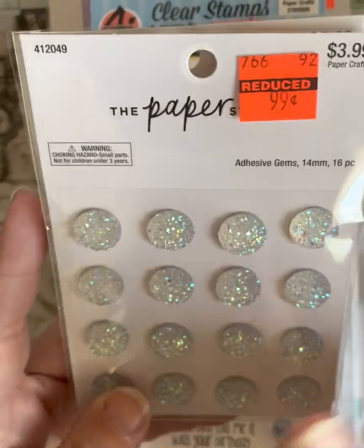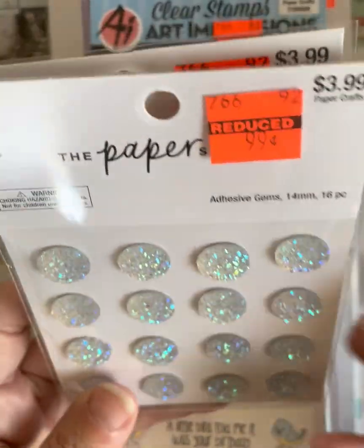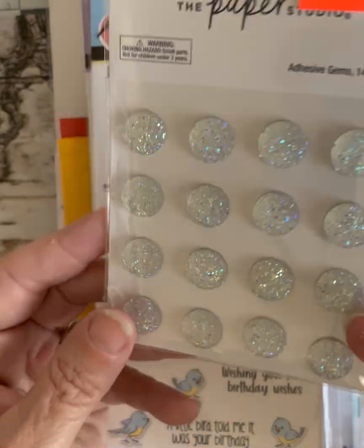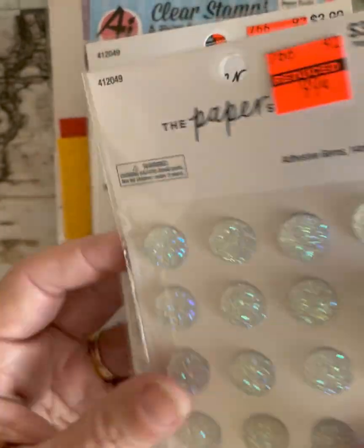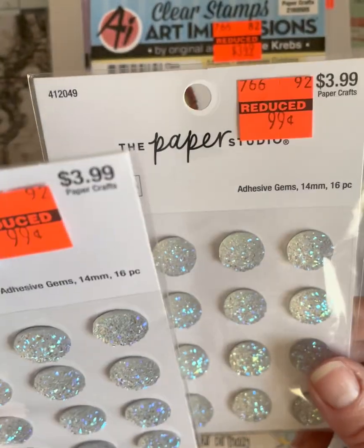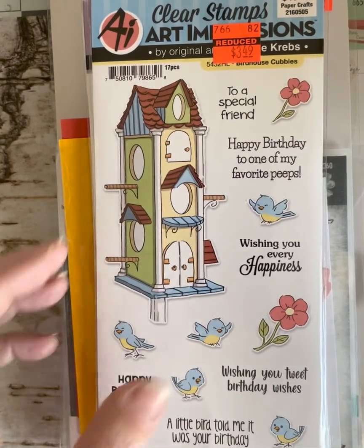Then I had seen somebody do the red ones of these, and then just like a plain, clear one. These look like they're a little bit holographic. And I thought, oh, how pretty would that be as a center of a snowflake, especially the bigger Tim Holtz snowflakes. So I might need to break one or two of those out and play around with them and see how those work. They are adhesive backed, and they are 14 millimeters, so they're big, and there's 16 pieces in each. They were 99 cents. They had a bunch of these, so I only grabbed two.